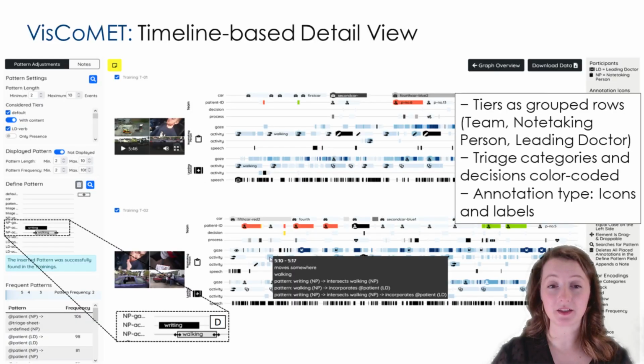Our timeline-based detail view displays all tiers as group rows, with a general group at the top and one group for each team member. The horizontal axis represents time. Annotations are encoded as rectangles, their widths indicating their duration. The importance of these annotations is color-coded from gray to black, specified by the collaborating social researchers. Additionally, triage categories and decisions are displayed in their respective triage colors: black, blue, red, yellow, and green, accompanied by icons and labels indicating their type.